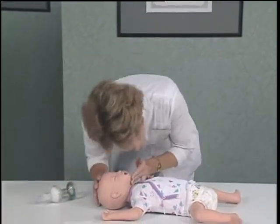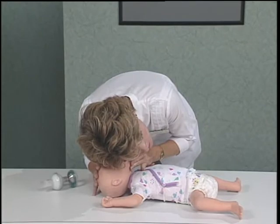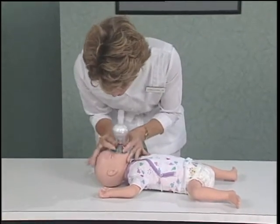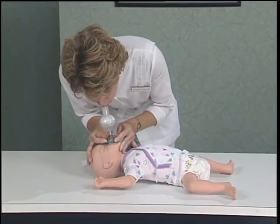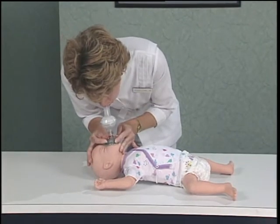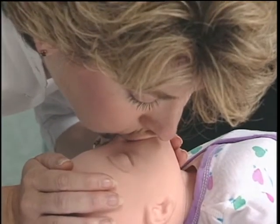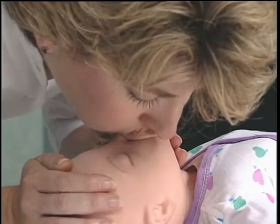For infants less than 1 year of age, the head should not be tilted back as far as an adult's head. If a barrier device is not used, breaths may need to be given with a seal around the mouth and nose of the infant. Blow only enough air to make the chest rise. Look for signs of circulation.